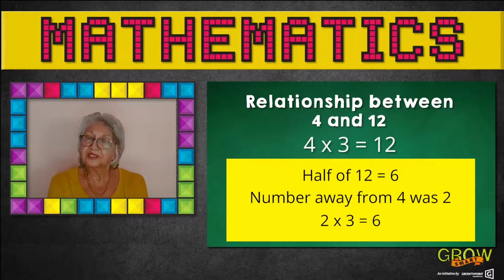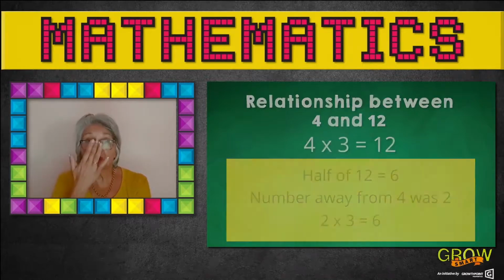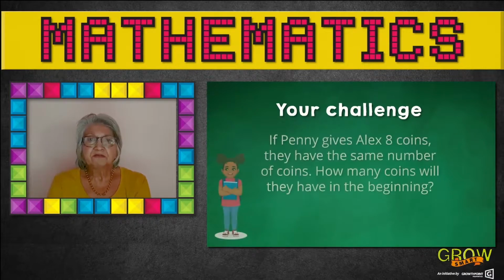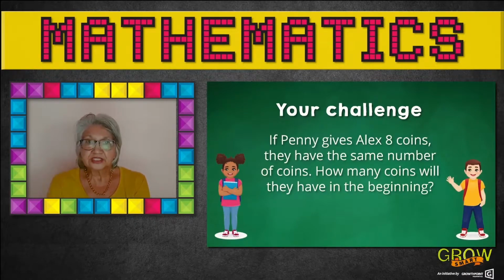So if we have the number, all we have to do with that number is to multiply by 3. And now they can throw anything at us and we will be able to solve the problem. The challenge for today is, if Penny gives Alex 8 coins, they both have the same number of coins. How many coins will they have in the beginning?